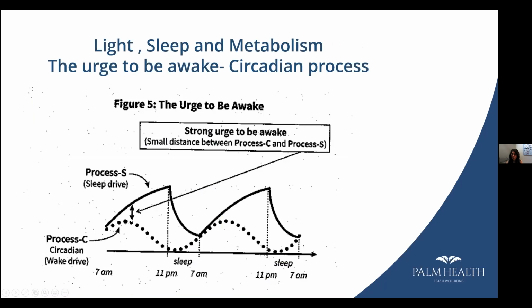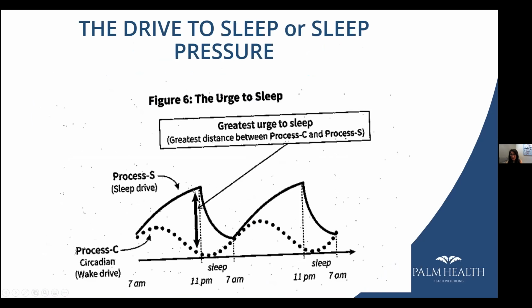So again, another way to look at it is the shorter the distance between S and C, the more the urge to stay awake. The longer the distance between adenosine drive, the sleep drive, and the circadian drive, the greater the urge to sleep.